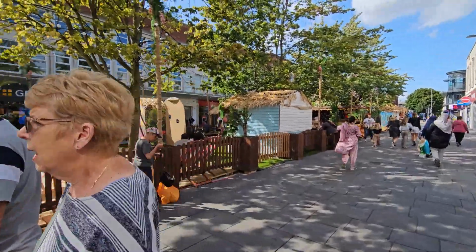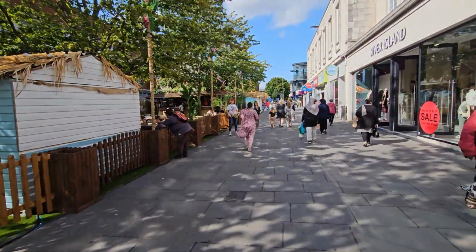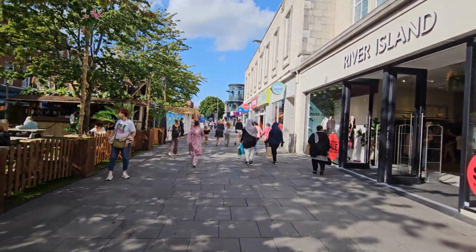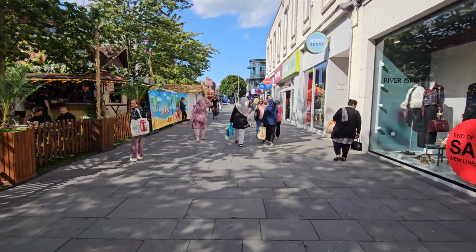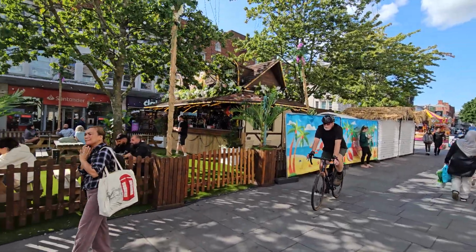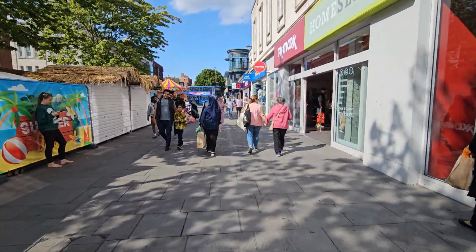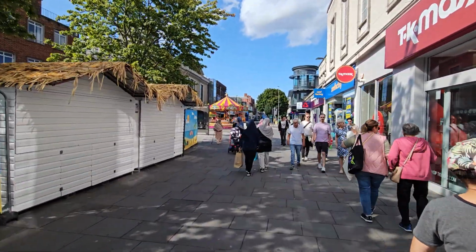Now there is a little child's play area around there. Obviously you've got a sand pit around there. You've got a nice little bar area around there, playing the tunes. And a River Island here too. It's a lovely little area there to have a drink, have a little bit of a relax. TK Maxx on the right, followed by NatWest on the right, and Car Factory too.